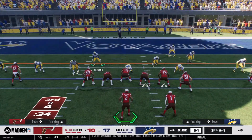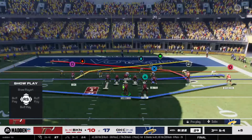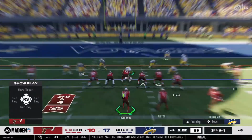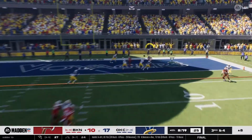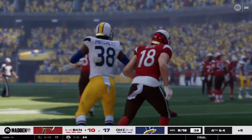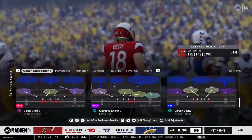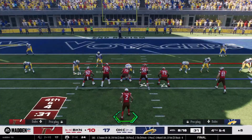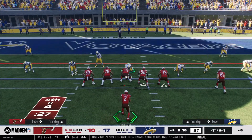This is 3rd and 4. Hawk 70. They'll drop the throw. To the goal line, but it's incomplete. Well, how about the coverage we just saw him break out on 3rd down? Dime defense, blanketed the field with extra defensive backs and speed, unable to find an open hole to complete that pass.